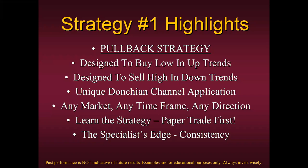This is a Donchian Channel application. Now, whatever platform you're using, you should have access to Donchian Channels. They're a very familiar type of indicator. If you don't, ask your tech support if they can supply you with Donchian Channels. They're very easy to apply. And I believe even on the internet, you'll be able to find some free access to the Donchian Channels.